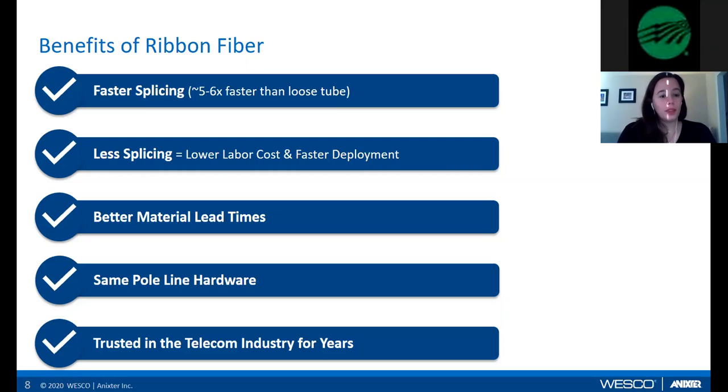And then additionally, you're going to use the same pole line hardware that you would use for a loose tube fiber application. So what's really cool about FTTX in general is that the pole line hardware, with a couple of exceptions on dead ends, is going to be the same pole line hardware that the cooperatives are already used to using when they're putting up their line. There isn't a lot of difference when it comes to installing that. So that's really exciting.